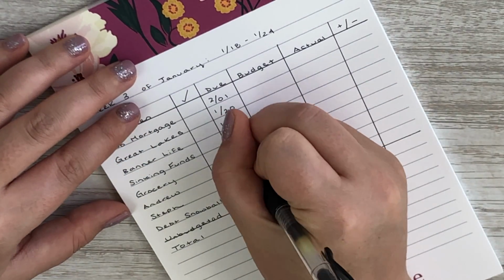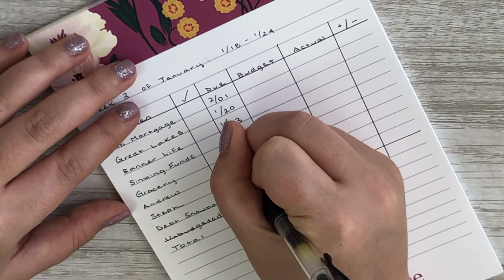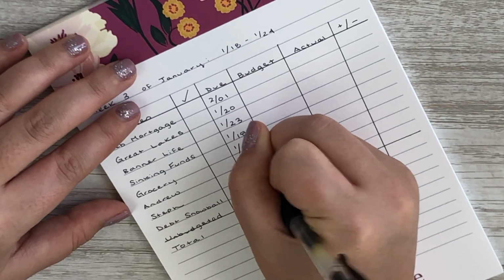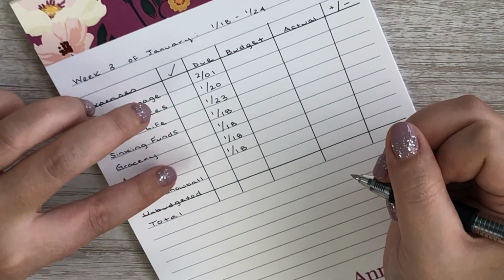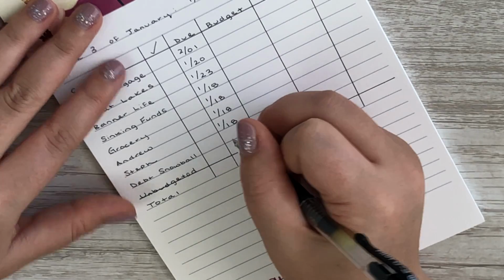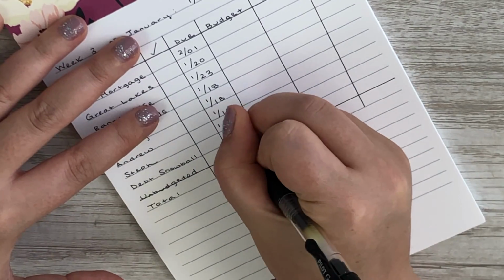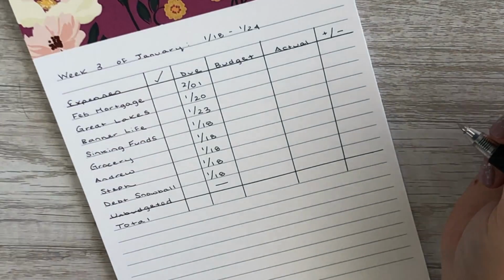And then I'm taking out the cash today for grocery, taking out the cash for Andrew today. I'm not taking out the cash for myself. Again, that's going to stay in our bank account because I've already used it. And then I'm going to make our debt snowball payment today, and no due date for unbudgeted.